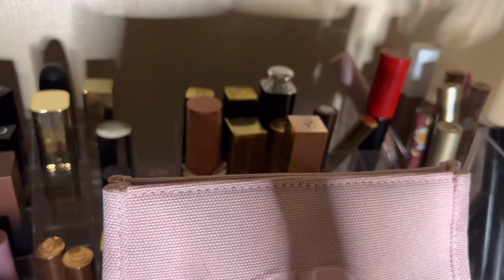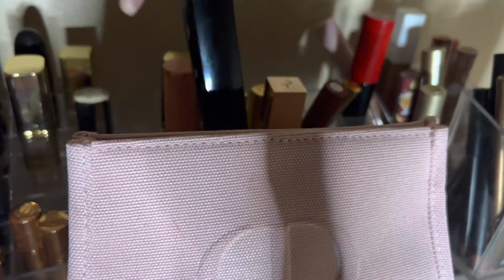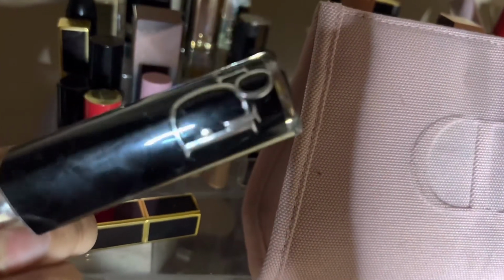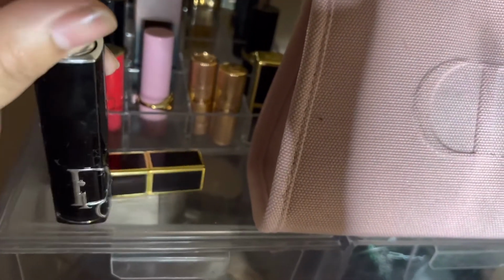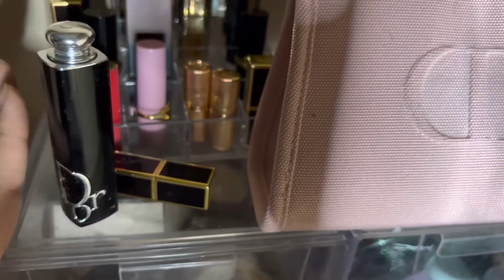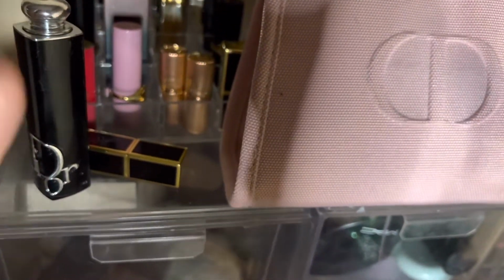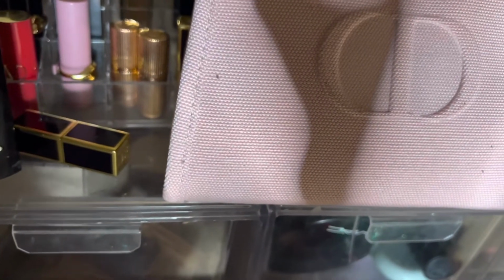And let's see what we have over here. I think I'm going to try this Dior one and see if this is something I want to pan once I finish my Chanel Boy, since it's a similar texture, very glossy, lightweight type of sheer lip product. So we'll see if Dior is something I want to pan. I remember it being more of a peachy nude color, and I'm more into mauves these days, so that's something I may not want to pan in the future. So we'll just see where that gets us.